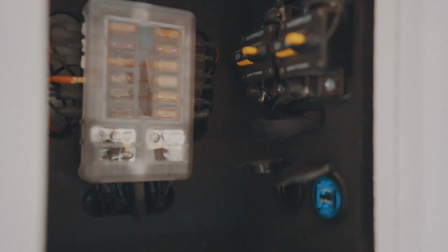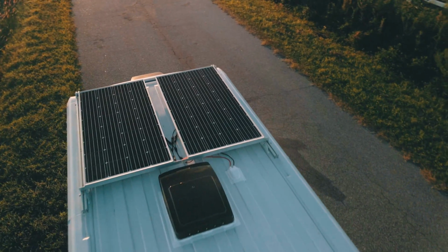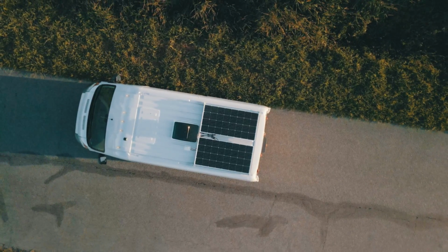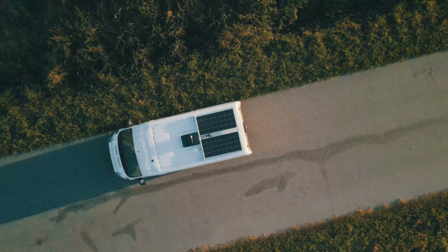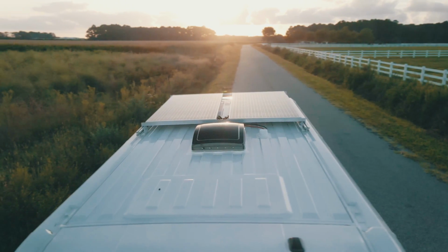Located just above in this smaller upper cabinet, we have our fuse box, which contains all of the fuses as well as 2 USB ports and a 12-volt port. These 2 Renogy panels are the powerhouse to this van's internal system. With each bringing in 175 watts of solar energy, this van operates on a consistent basis of 350 watts of energy. Both panels are mounted to an aluminum roof rack that ties into the stock mounting points.